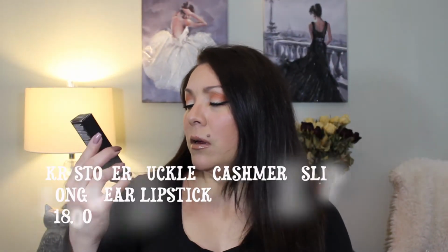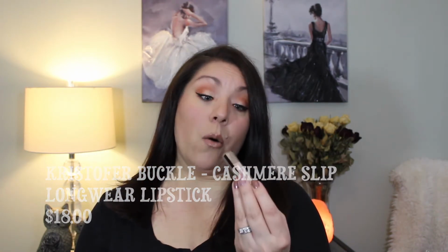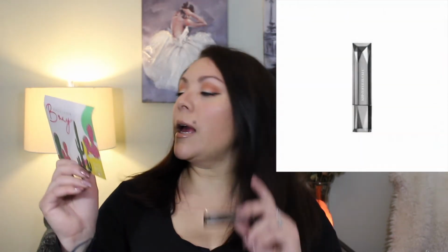The first thing I've got here is from Christoph Buckle, and it is a cashmere slip. It is, oh, it's a lipstick. I don't think I've ever heard of Christopher Buckle. So this is a longwear lipstick for $18. It's a full impact color. Cashmere slip is a creamy, rich, pigmented lipstick. Let's see what the color is.